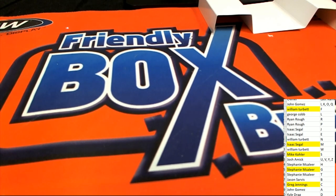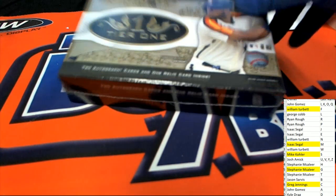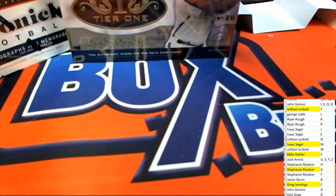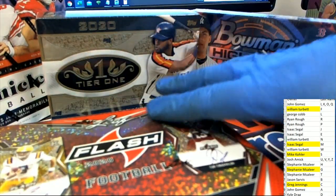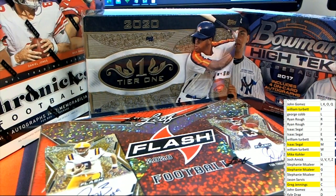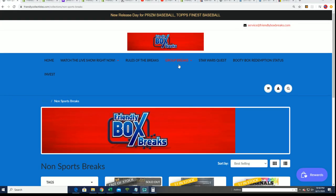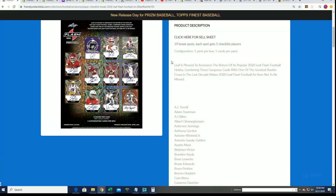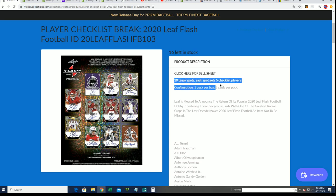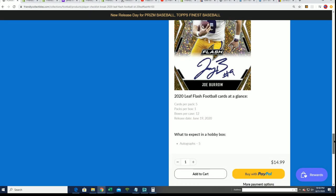All right, here we go. We're getting ready for our next big hit type of break, and we've got some great things coming up. Chronicles Tier 1, some of the closest boxes I want to let you know about. If you've been missing and not getting autographs, get in Flash. Flash Football gives you a 25% chance to hit an auto. You got 5 autographs, you got 19 break spots. So if you've been missing, this is a great break to get into. You get such a high odds chance of getting a rookie auto. It's actually a little better than 25%, and you could hit big.